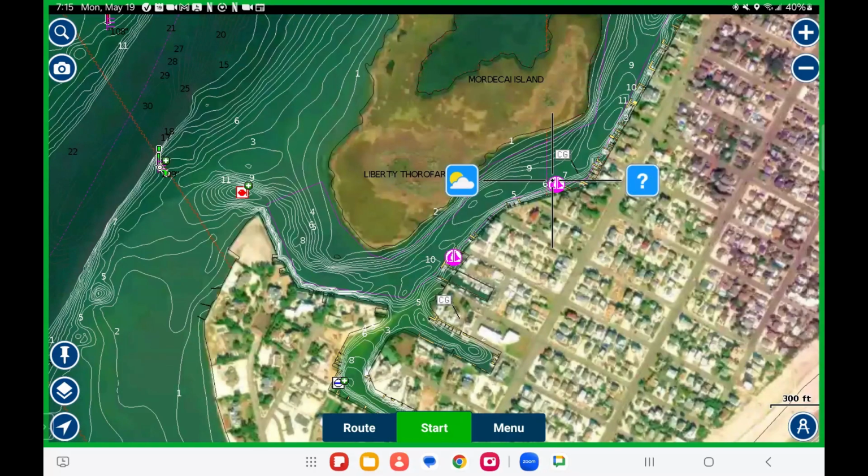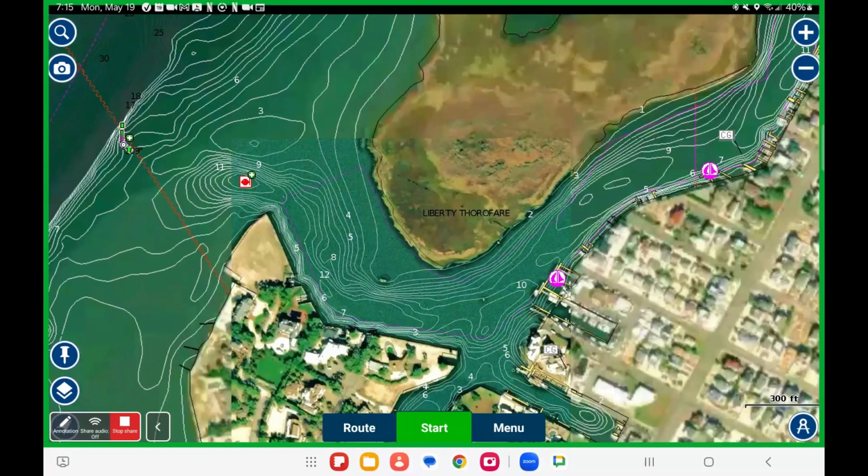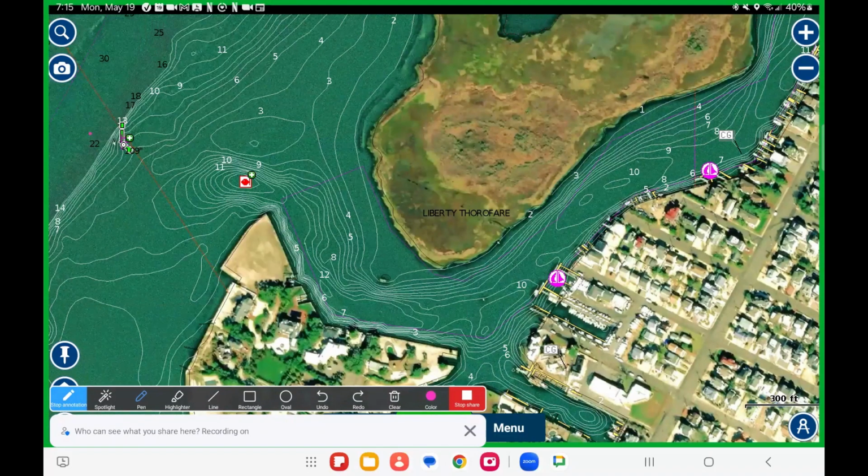All right. Both of these. If I can just interject, the entrance from the south at Mordecai, you really got to hug the seawall. You know where that little fish marker is right there at the entrance. The closer you are to the seawall, the better the water depth is. Correct. Perfect.